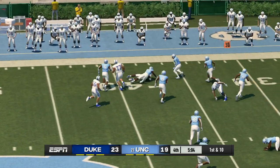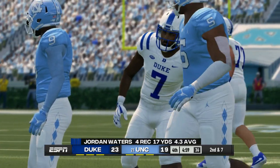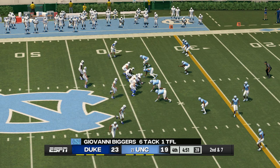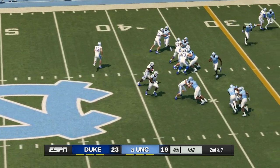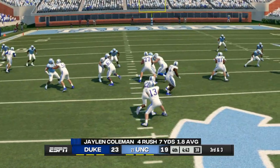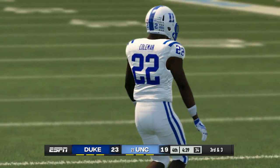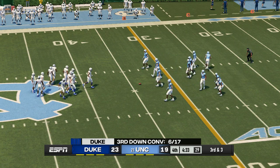Here's a screen pass, gets it to the back. Tackle at the 38-yard line. Oh. Picks up about 4 yards on the play. That makes it third and three. They need about 3 yards to get the first down here on third down.